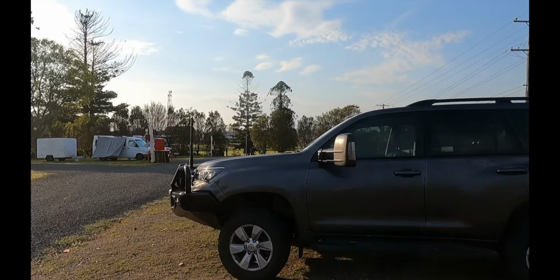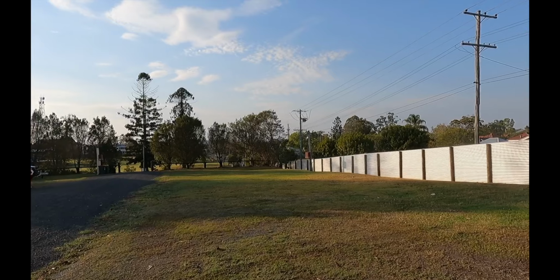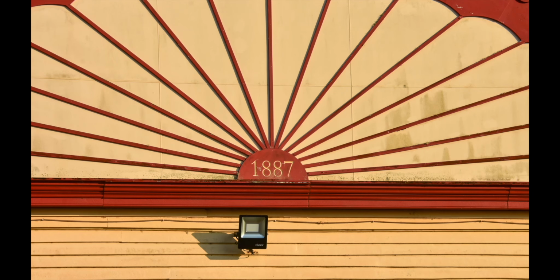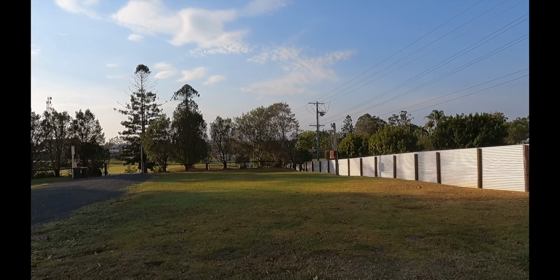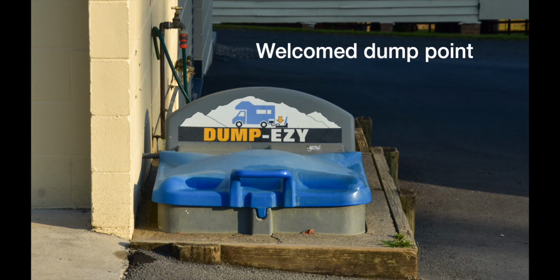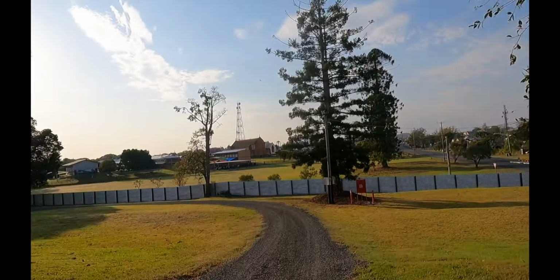And it's been nice and quiet, a bit of road traffic on the other side of this fence. They lock the gates at 6:30 in the evening and reopen them at 6:30 in the morning. But they do give you a code, so if you want to get in later than that, you can use the code. We decided not to unhook. We've got plenty of food in the van.